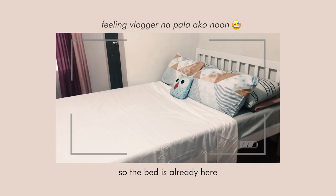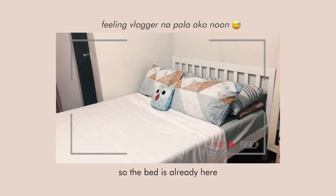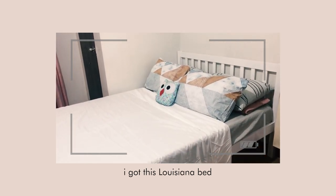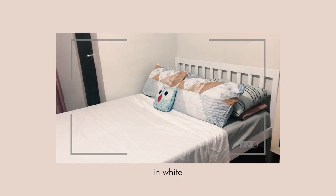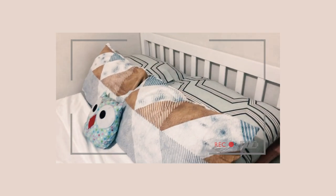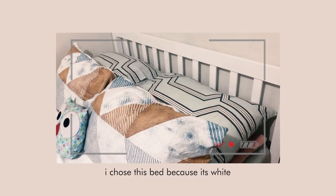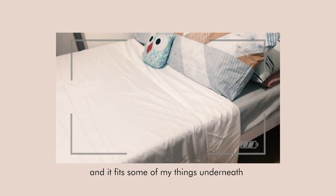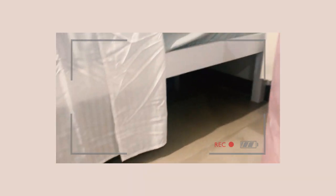Update. So the bed is already here and finally assembled. I got this Sienna bed in white from Mandala Foam. I chose this bed because it's white, it's simple, and it fits some of my things underneath. That's my stuff over there.